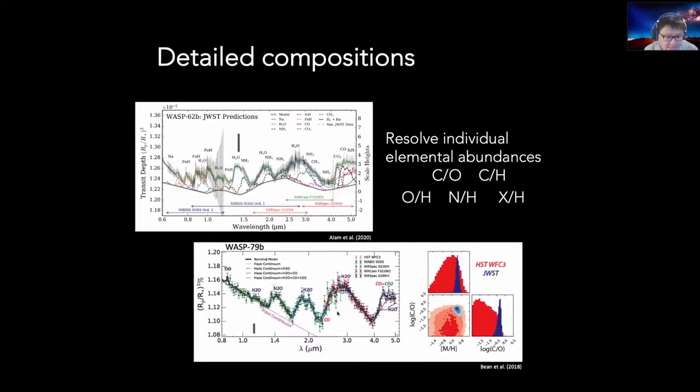At the bottom, we have another example. There's another hot Jupiter here, WASP-79b. Again, you're not only retrieving the 1.4 micron water feature, but all the other rotational bands. And just for comparison, you see these vertical black bars. That is the equivalent precision of Hubble in the wavelength range around 1.4 microns. And you can just see the marked improvement that JWST will bring.